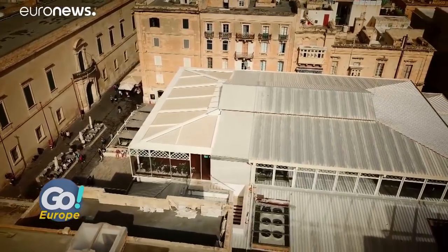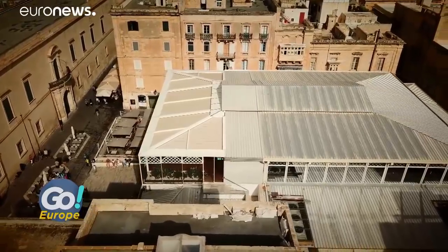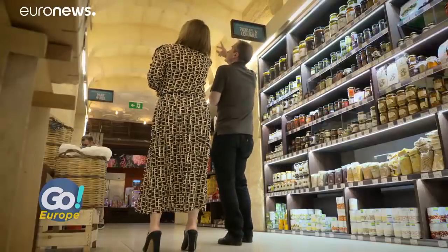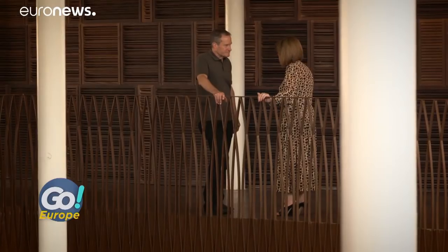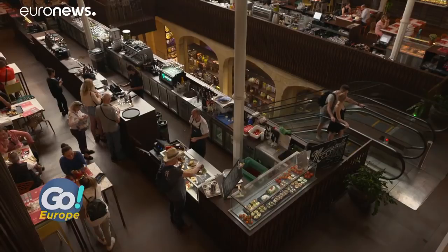The total investment here was 60 million. We were over budget because we stuck to conserving the place. We discovered old arches dating back from the times of the Knights of St. John. The process took 6 months more than we were anticipating because while we were doing the constructions, we're also trying to build up part of the history of the market within the Maltese island context.